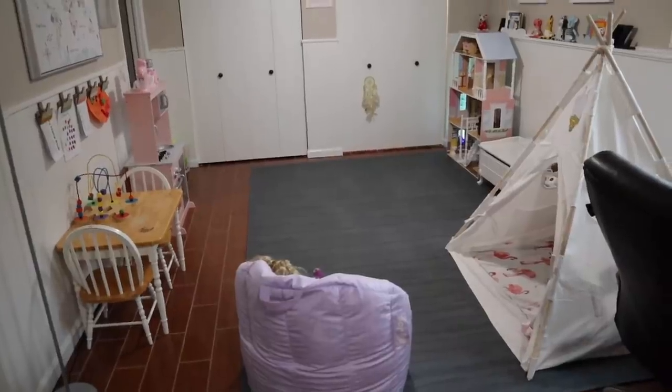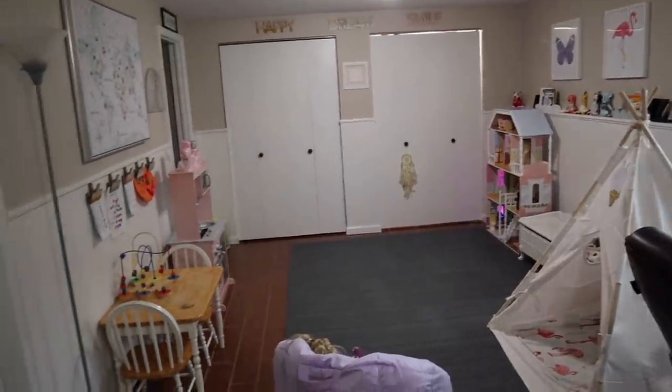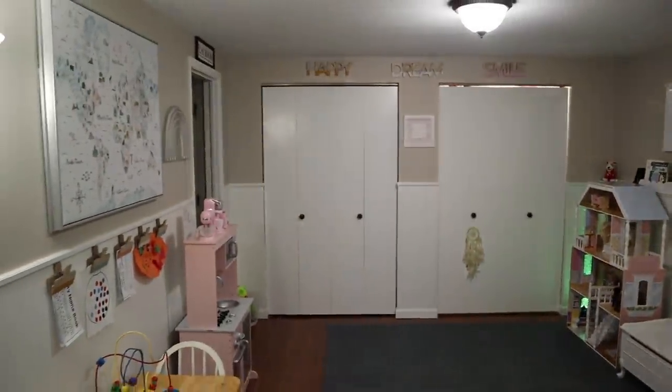Side note, I am sick, if you cannot tell. My eyes are super red, my face is super flushed, and I'm really stuffed up. Sorry about the lighting, the sun is not really that bright today outside. So artificial lighting it is. I actually think maybe if I turn this on. Okay, that helped a little bit.